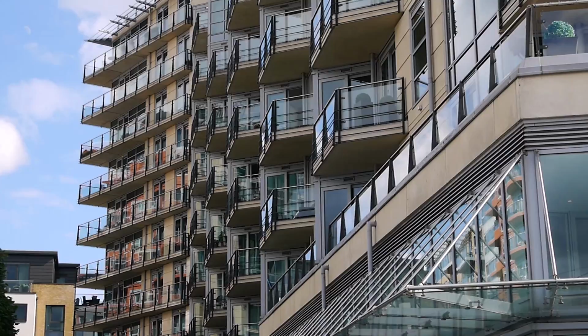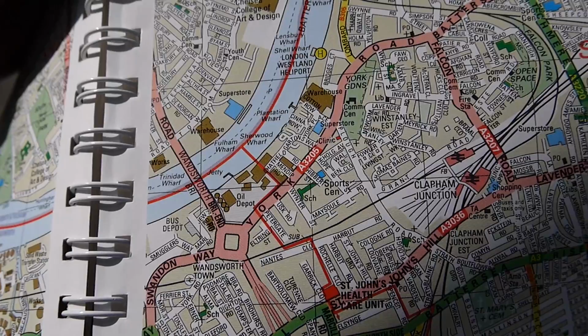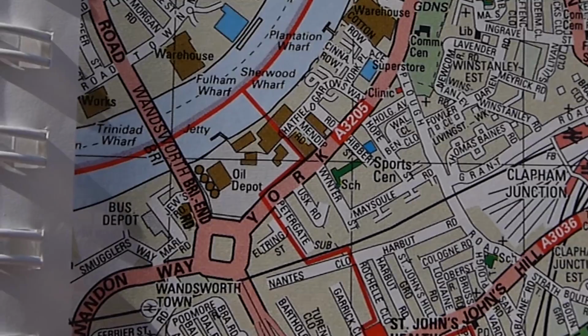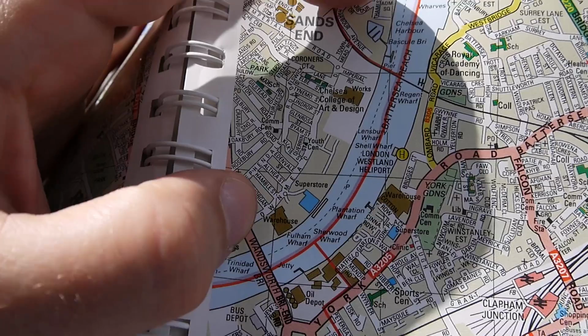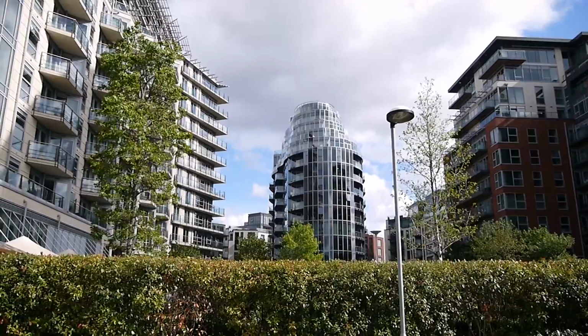So this A to Z is from 1994, and you can see how where I am now, where this development is, used to be industrial. There was an oil depot here right next to the bridge. And that warehouse on the other side looks as though it's only just been demolished. There's a pile of rubble over there now. So this is where the oil depot was and those works.